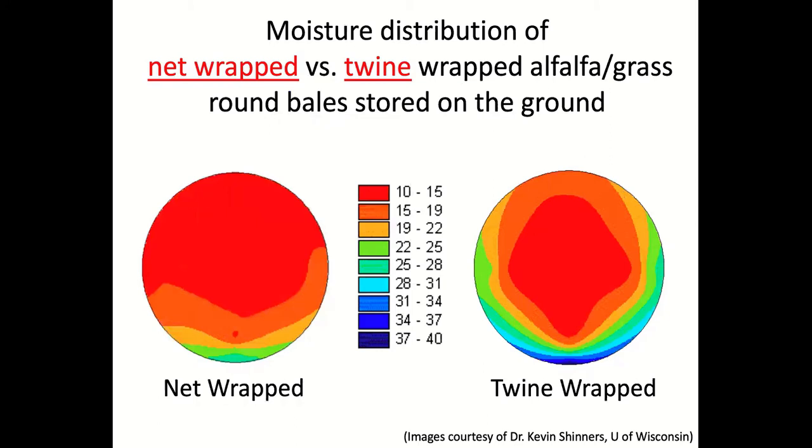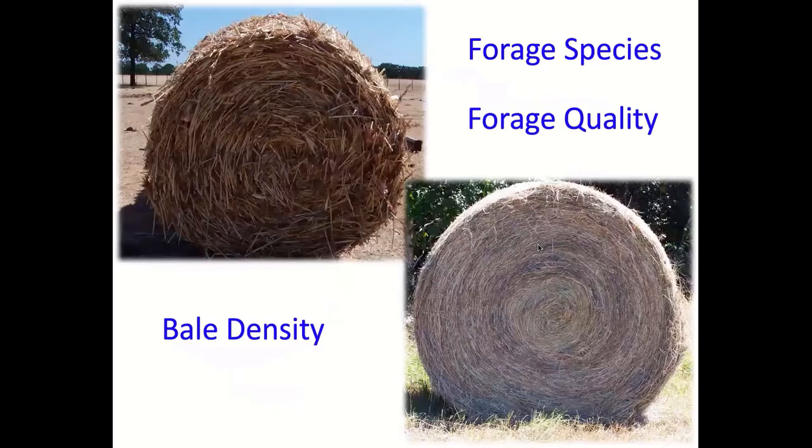Question usually comes up about net wrap versus twine wrap. So again, looking at the moisture content there, I'm going to tell you it's not that one's better than the other. It's really going to depend on how much twine you put on those bales as far as how it's going to compare to the net wrap. But you can see if those bales are wrapped well and hold their shape better, they shed that water. And so we see overall a much drier bale in that situation. We could do the same thing with the twine wrap bale if we wrapped it with more twine. So again, depending on how you go about baling those bales.